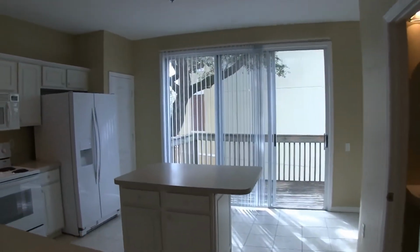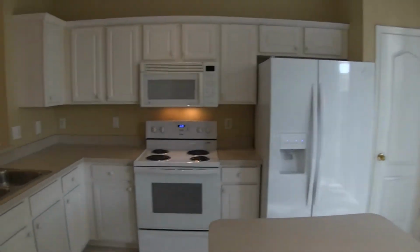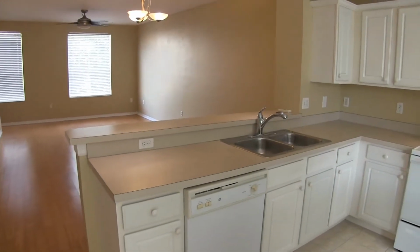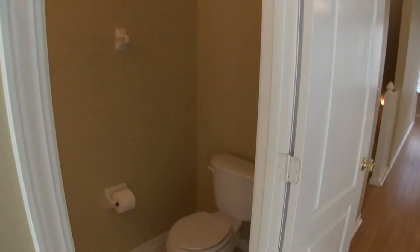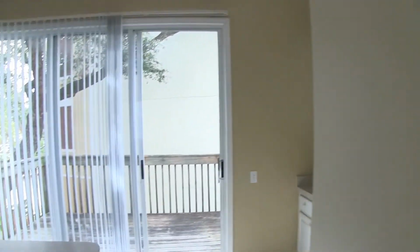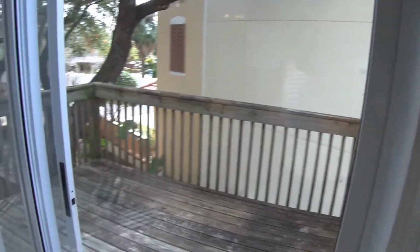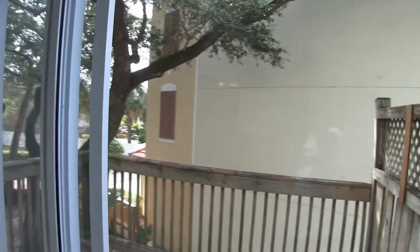Kitchen features side-by-side refrigerator, microwave, range, and dishwasher. And just off the kitchen area is the second half bath. And you also have a nice 10 by 8 balcony area. And a built-in desk.